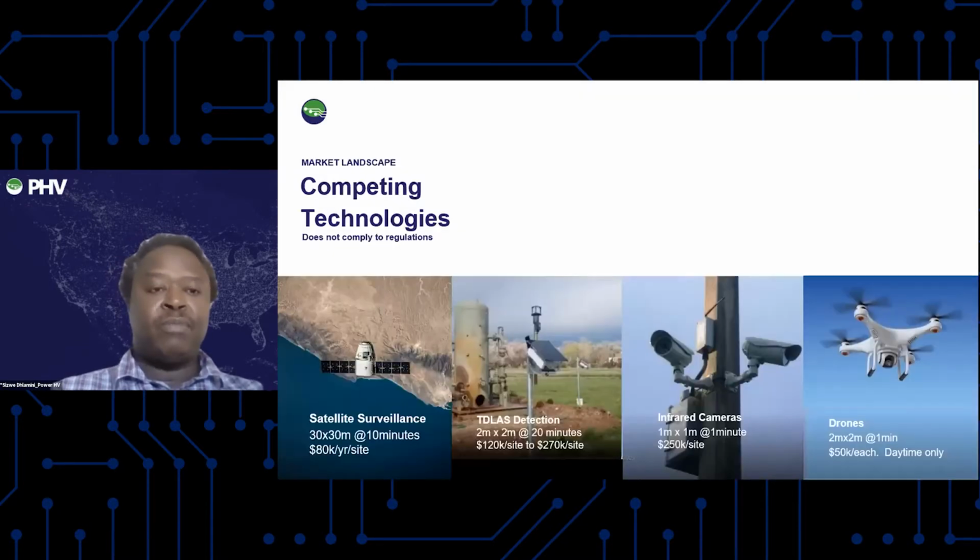There are many types of competing technology for methane detection, including satellite surveillance, as well as laser detection, which is normally placed at the perimeter of well sites, including infrared cameras, as well as drone systems, none of which comply with regulations for monitoring of methane leaks.